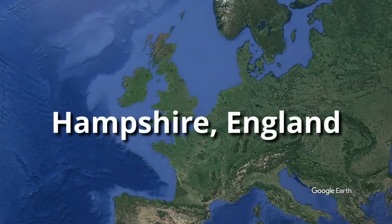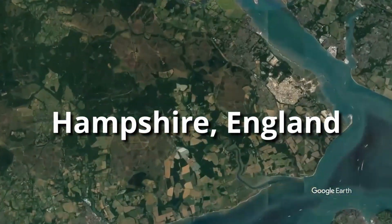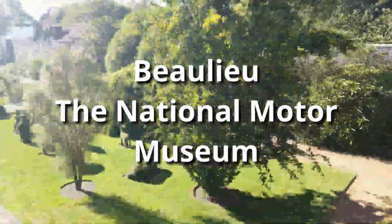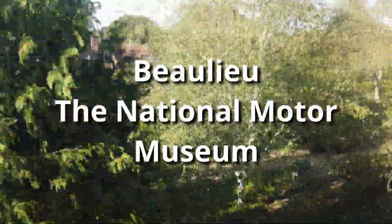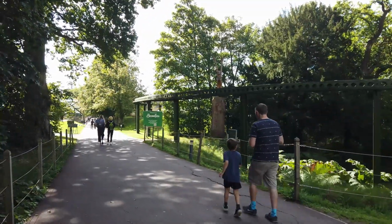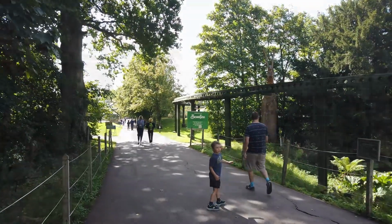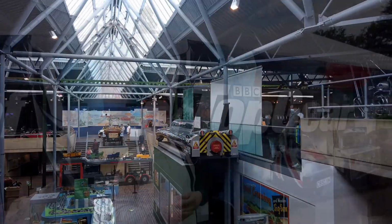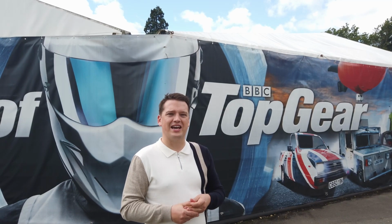Hello and welcome to Beaulieu, home of the National Motor Museum in the glorious New Forest in the south of England. We're here today with Steve to experience what this has to offer us. And we start off here in a monorail. We're here to find out if it is really the best day out in the world.